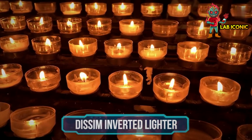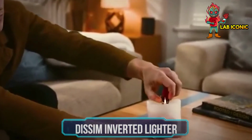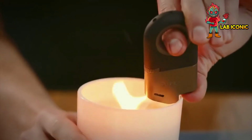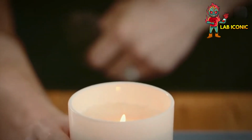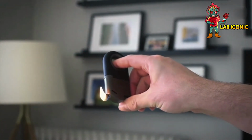We all love to set the mood with a few scented candles now and then, but it's a total buzzkill when you're trying to light a candle and end up burning your finger with the lighter. With a DISM inverted lighter, you won't need to worry about that anymore. It's the world's first lighter that's designed for both upright and inverted use.